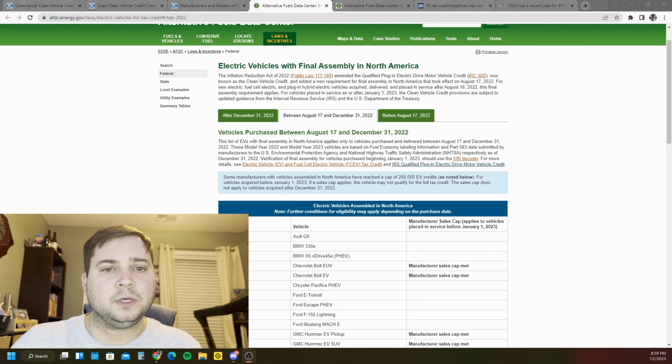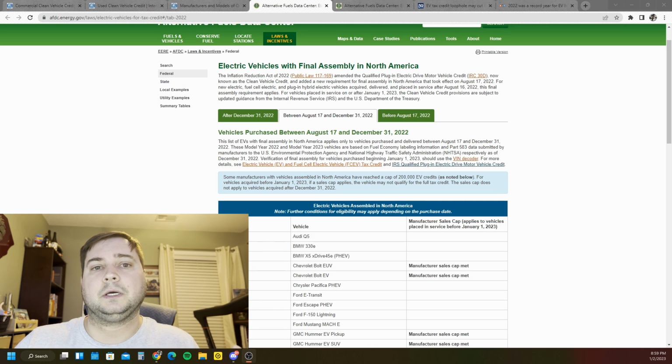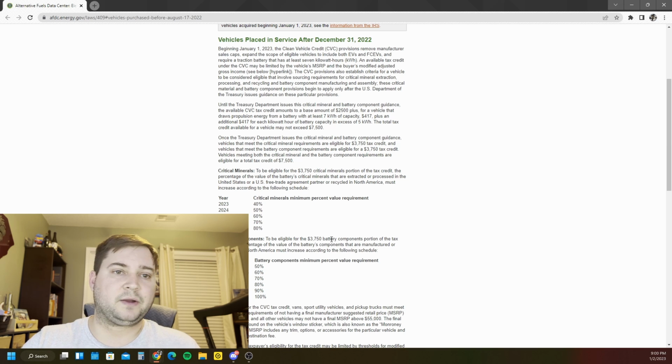Now, if we move on to January 1st, 2023 to 2024, this is where it starts to get very confusing with the new tax credit rules. After December 31st, there's a couple of things. You've got price caps that are there. You've got max salaries that you can have for the people buying the car. You have the tax liability. You have battery sizes.